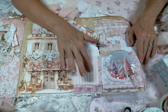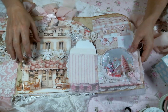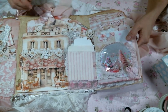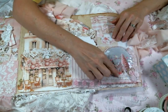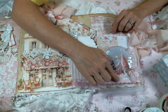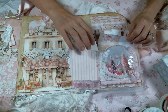So cute. I love how this feels. Look at this shaker. It's so cute. There's so many fun bits in there. I don't think I can hold it up for you. Can you see all the fun little shaker bits in there? Too cute. Oh, I love all of that. It's like I want to touch everything. Oh, I love it so much.